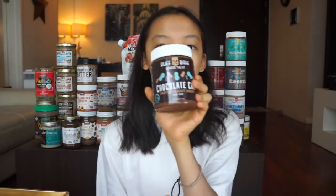In terms of rating it only in the Buff Bake section, the white chocolate one is probably my third favorite maybe. Overall, I would give this an 8 out of 10. Next up we have the chocolate chip butter. I used this in cookies once, and it was really delicious.